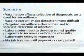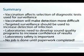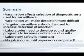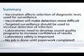So basically, in summary, we can say that vaccination certainly affects the selection of diagnostic tests used for surveillance. We know that when vaccination is used, detection of the virus will be more difficult. One of the tools that's taken away is clinical disease. And it's much harder to detect virus at low levels in an immune population than it is when the virus actually produces clinical disease, because you know which flocks then to test.